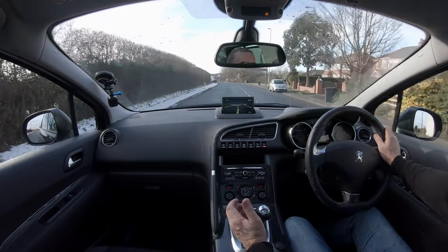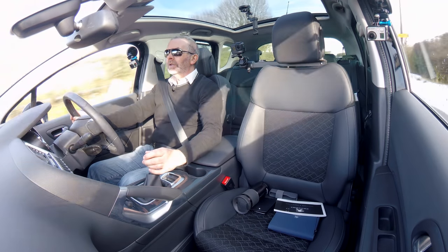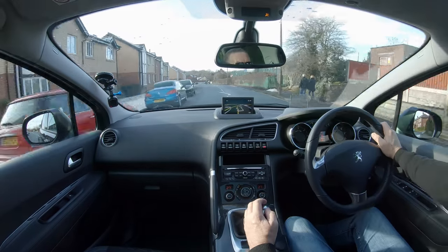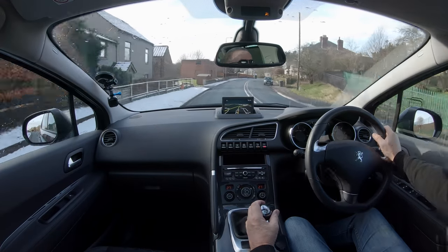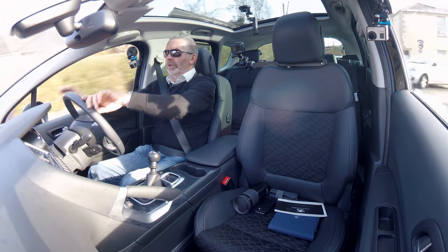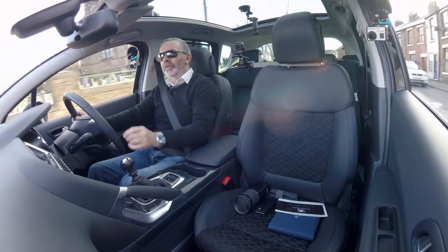Six gears, got very long legs. I'm doing just short of 40 there, and I wouldn't say it's particularly happy in six gear, so it's obviously more of a motorway dual carriageway gear. Yeah, no, that six gear is certainly not for 30 miles an hour.